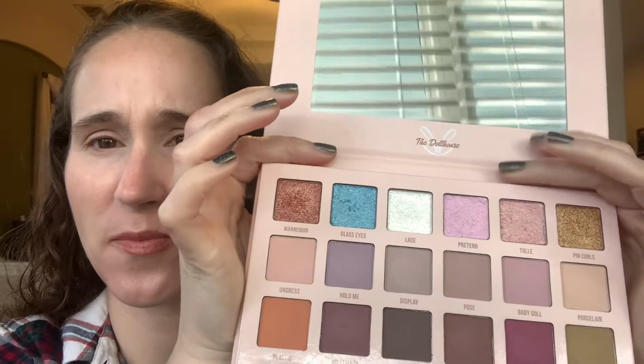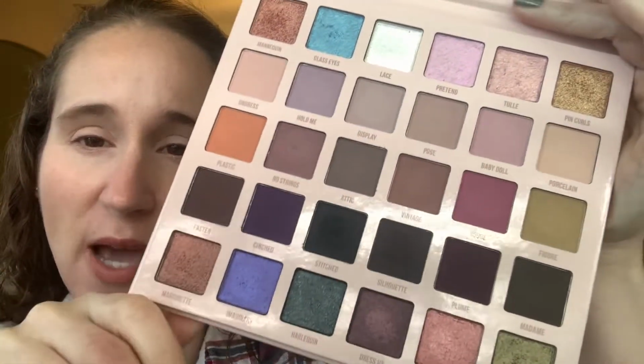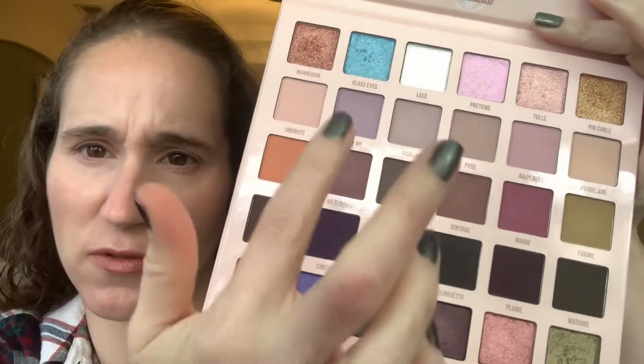And I saw someone that I follow on Instagram posted about the new palette, the Dollhouse. And I just thought it was so beautiful. It's a neutral palette, but neutral with a twist. It's not boring, I love my neutrals, but it's not just plain brown. It's got all these beautiful, beautiful shades.